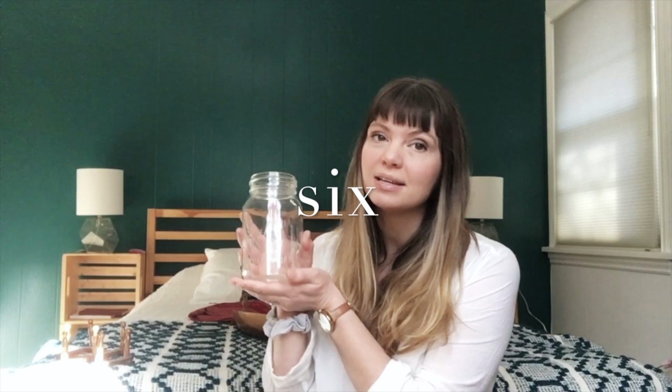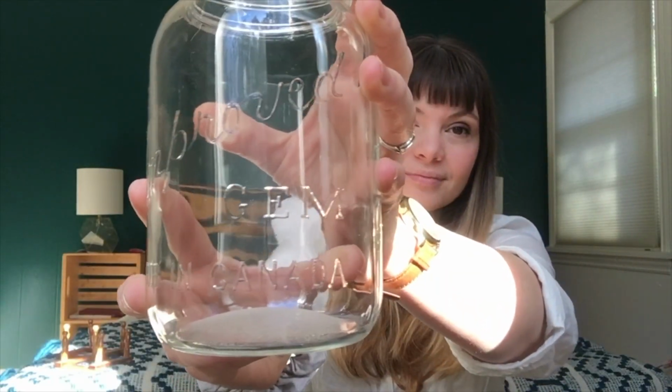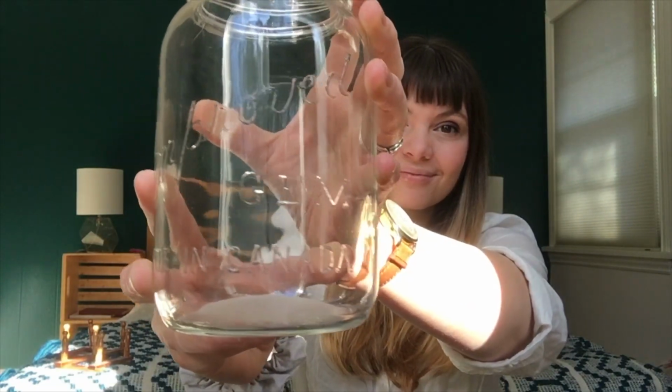Another item that you can find at the thrift store had a major comeback a couple of years ago, and that is the mason jar. Now, I realize we're not all going to be doing a million things with mason jars like we were a couple of years ago, but they still have so many uses, and I love using them to hold dried beans or flour. If you can find the older antique style, those are the ones that I like, or sometimes you can find the ones that have a wire tension top.